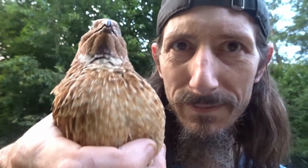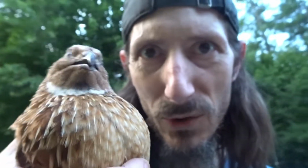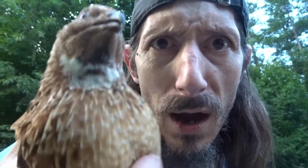You're a good bird. This one here is a male. You can tell, no spots. It's a good example of a male. I know, buddy. I know. It kind of looks like a hawk, doesn't it? Only when you get the camera real close to them.